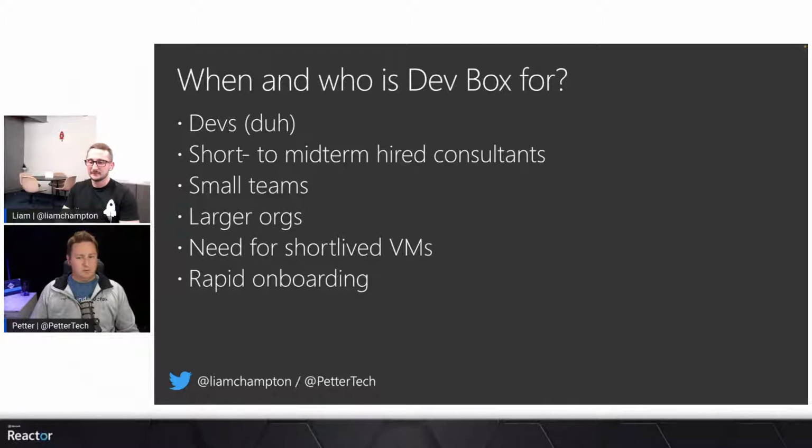But it's also quite cool for smaller dev teams, because say, for example, all of your teammates are working on Macs, then it's easy to spin up a couple of Windows DevBoxes to do testing if you need to do testing on Windows as well.